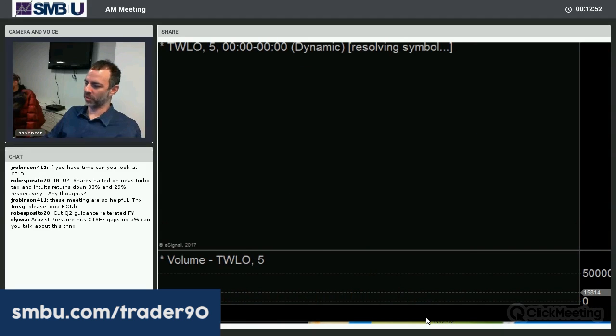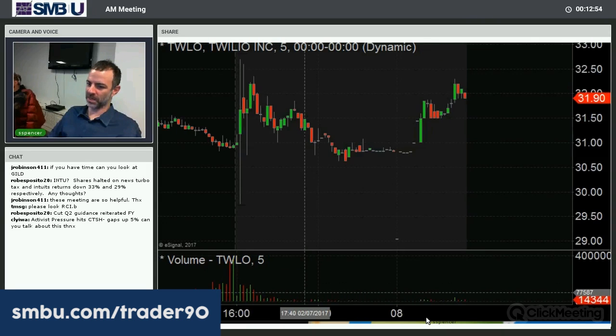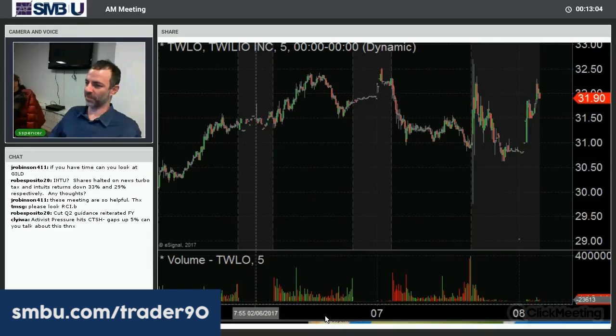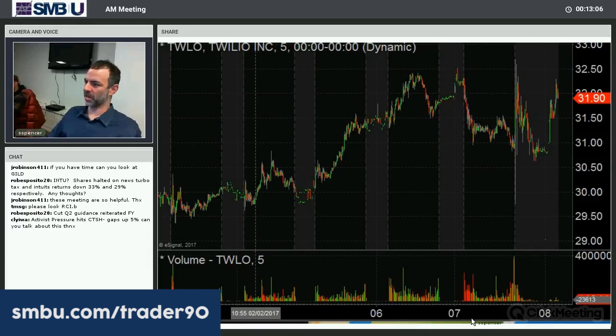Twilio. So Twilio, I just put it on here because it was one of the stronger IPOs last year. After they ran it up to 70, it came back down to 30. It's tried the bottom a few times. I think the first time it came down to low 30s, we caught that move back up to 35, 36. The numbers were good, guidance was good.